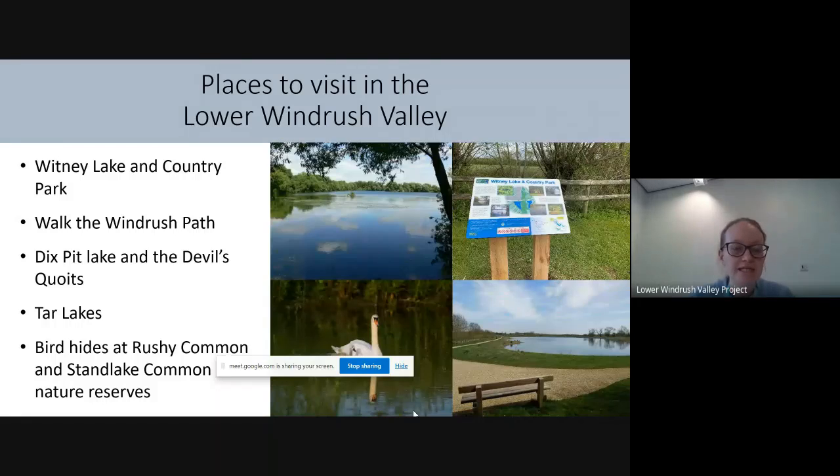So there's Witney Lake and Country Park, which is managed by Witney Town Council, and it's just on the outskirts of Witney. That site is totally open to the public. It's made up of a large lake, again one of our gravel pits, and then the country park adjacent, with lots of footpaths and good connections into Witney as well.